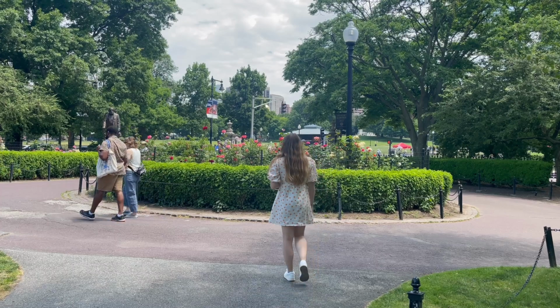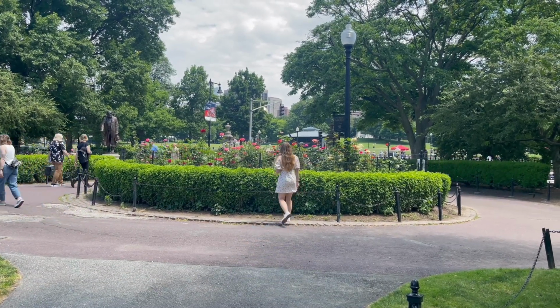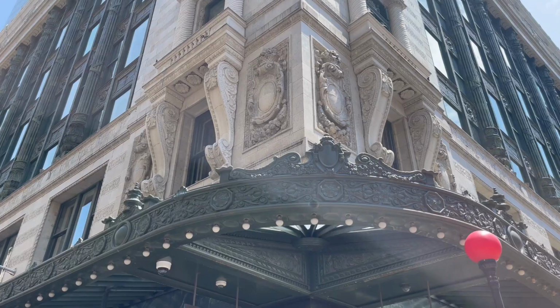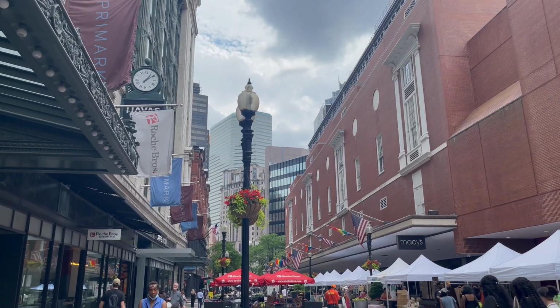There's a little visitor center right by this fountain that has a gift shop that I got a Christmas ornament from, so if you're looking for souvenirs, check out that place. That's where you start the Freedom Trail tours. And then we went to Primark. This location was really good. And after that, we got some lunch at Shake Shack.